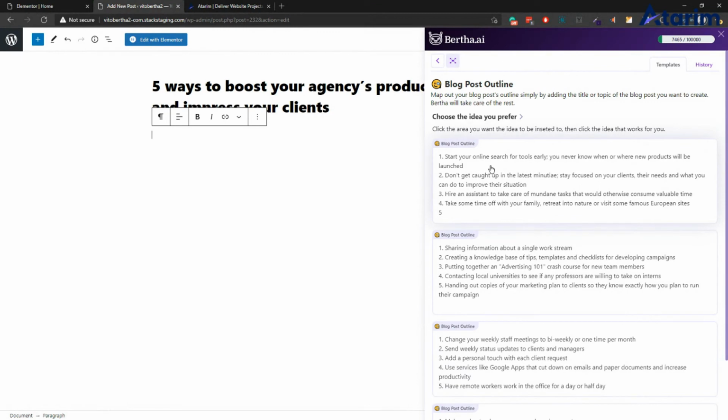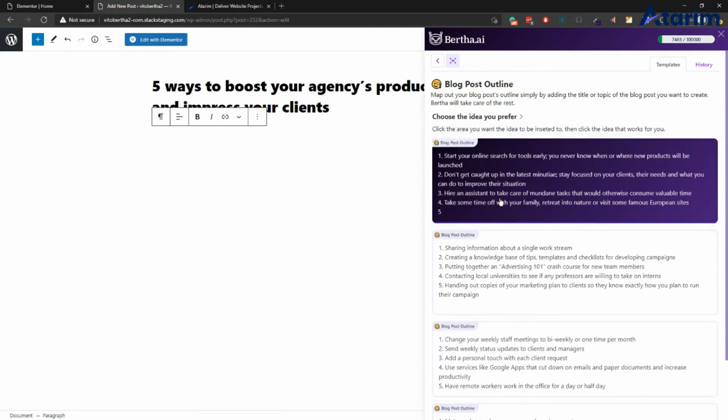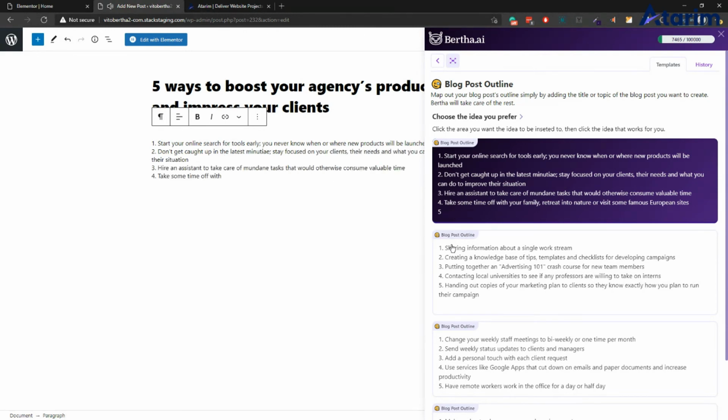Let's check which one we want. Start your online search for tools early. You never know when or where new products will be launched. That's true. That's cool. Don't get caught up in latest minutiae. I don't even know what that is. Stay focused on your clients, their needs, and what you can do to improve their situation. Hire an assistant to take care of. Okay, that's really great. Let's do that. But it only gave me 4 instead of 5, so I need a few more.